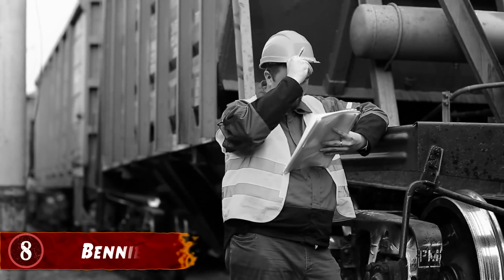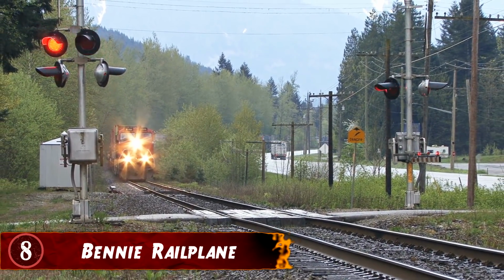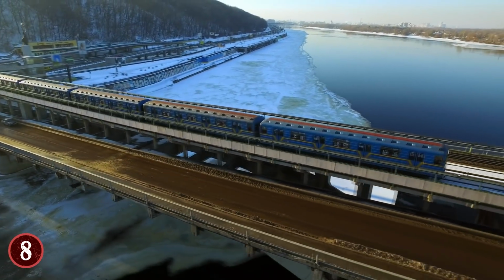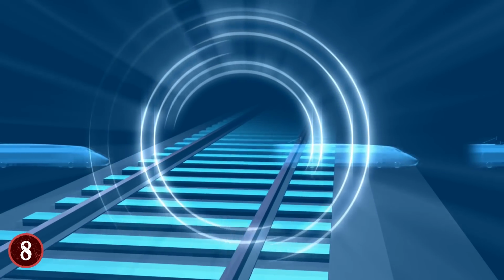Number 8. The Bennie Railplane. One of the things that have made trains so viable over the years in terms of use and design is that they're easy to make, easy to refine, and can get the job done. But innovation is almost always being thought of for them, such as when a man named George Bennie decided to make a new kind of railway and train called the Bennie Railplane.